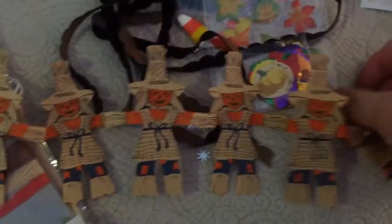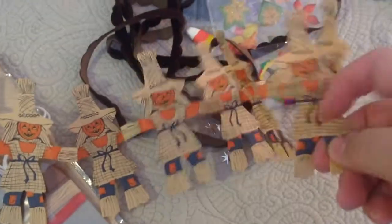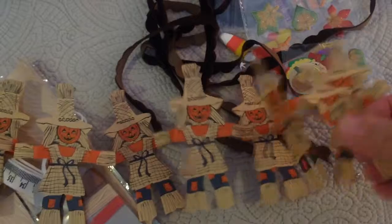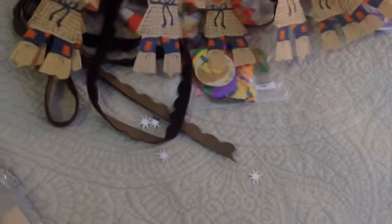Now, of course, I could also cut them up individually and use them as an embellishment, but I don't think so. I think I'm going to hang it in my craft room because it's really cute. I love it. Thank you so much. That was adorable. I've never seen anything like that.